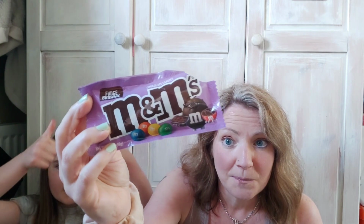What does it look like? They just look like a round M&M. Mm. It's yummy. Yeah, quite nice actually. They're 190 calories a bag if you're interested. I give that a thumbs up. Yeah, they're quite nice actually.